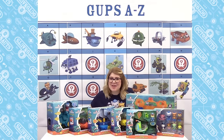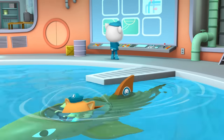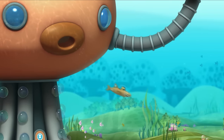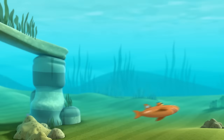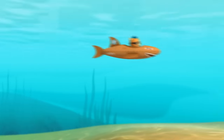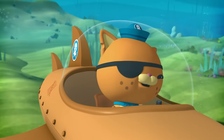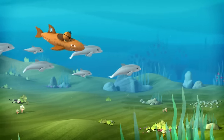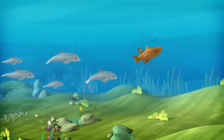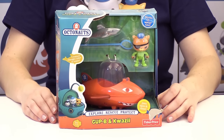Now it's time for the Gup B. All right, so this is the Gup B and Kwazii toy. Now this is Kwazii's speedy sub of choice for racing dolphins or getting anywhere actually really fast. And it is equipped with a turbo button for extra quickness in any emergency.